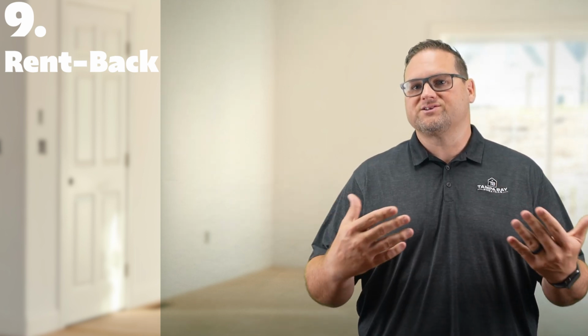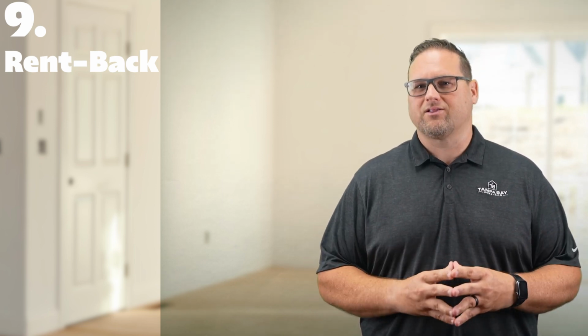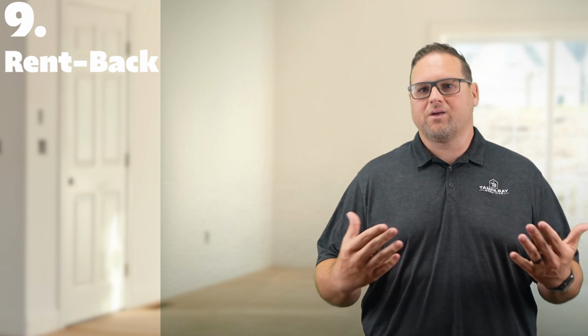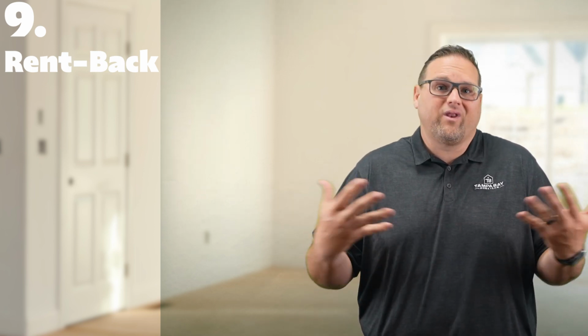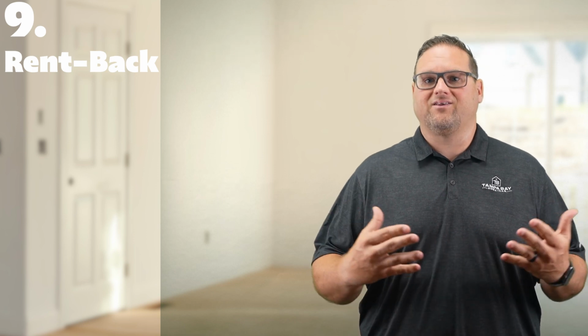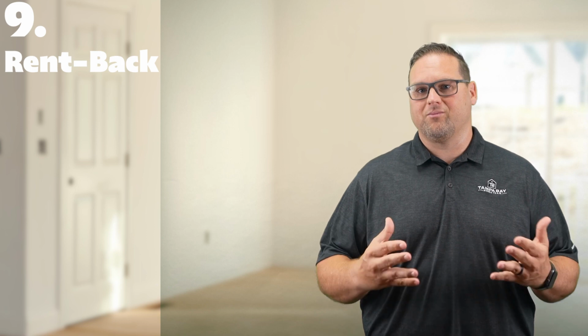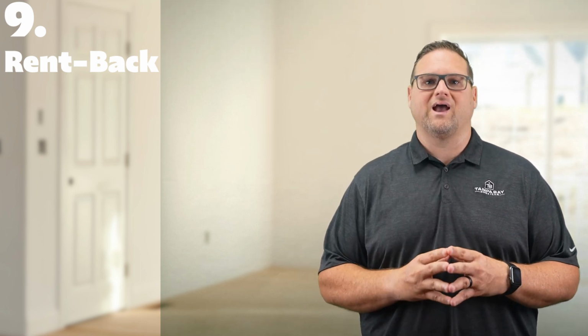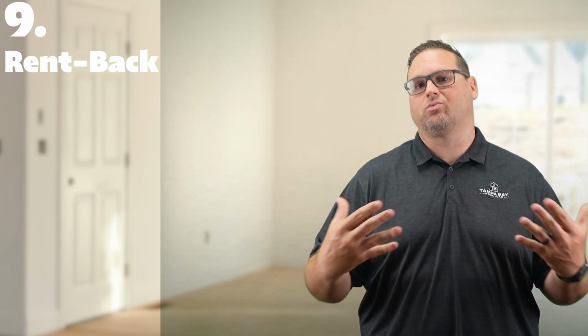Now, depending on what's negotiated in the contract, you might have to make rental payments. Now, why would a seller want a rent back? In very competitive markets, it can be difficult to find a new home after your old house is sold. And in this case, if a buyer is able to offer a rent back to the seller in a written agreement, it will give you more time to actually find your new home so that way you're not stressed trying to find that new property.